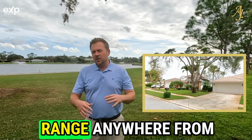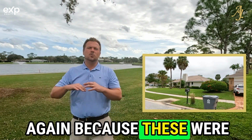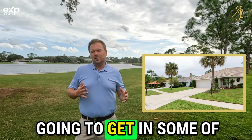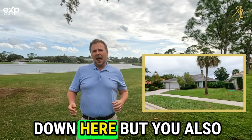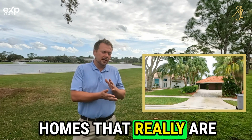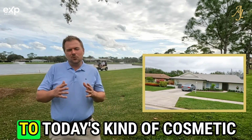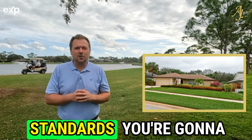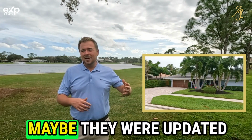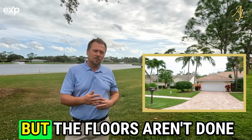You have homes that range anywhere from 2,000 up to 4,000 square feet. Again, because these were developed longer ago, you don't have as much of a cookie cutter feel as you're gonna get in some of the other neighborhoods down here. But you also have a wide array of homes that really are finished in varying stages. When I say finished, I mean up to today's kind of cosmetic standards. You're gonna have things that haven't been touched since the 80s. You're gonna have some that maybe were updated a little bit in the 90s, or somebody did a bathroom and the kitchen, but the floors aren't done.